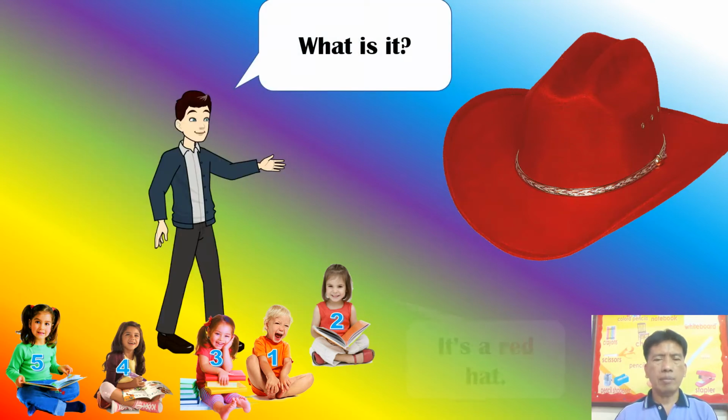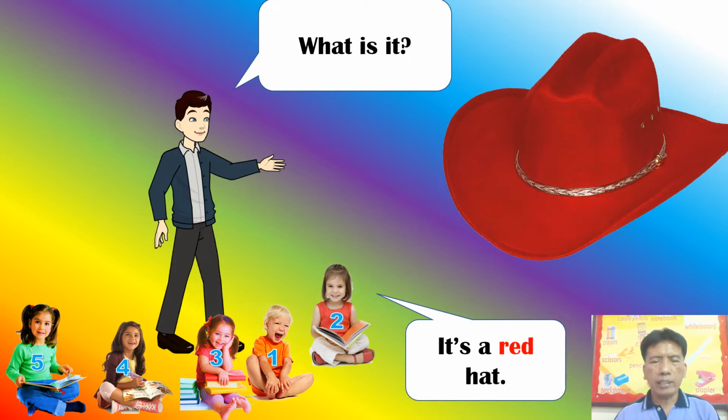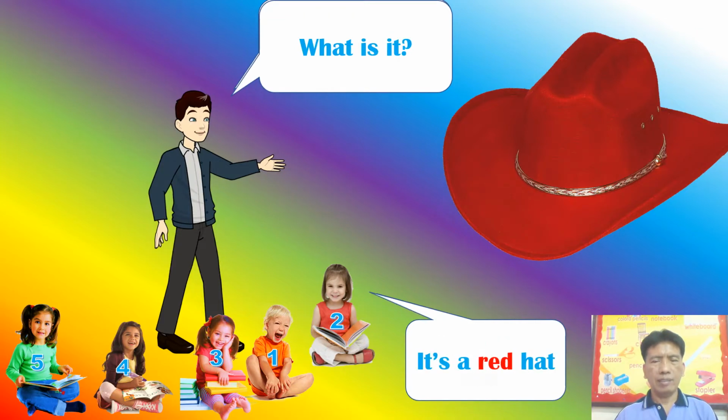What is it? It's a red hat. Now it's your time to answer. What is it? Yes, it's a red hat.